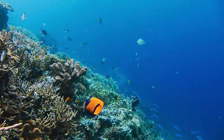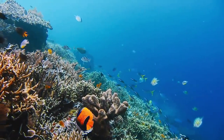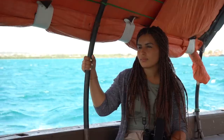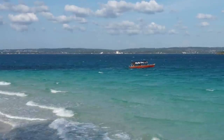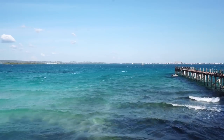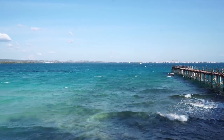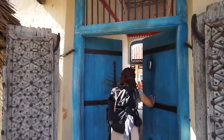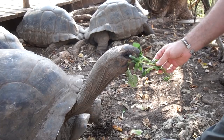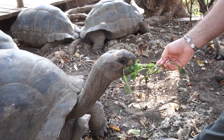That also included snorkeling. It included a sunset cruise on a sailboat just for the two of us. It included a day trip to Stone Town, a tour in Stone Town, and a trip to Prison Island, as well as tipping all of the people who either helped us with the tours or helped us get to and from places. So $1,500 for two people, 7 days on the beautiful island of Zanzibar.